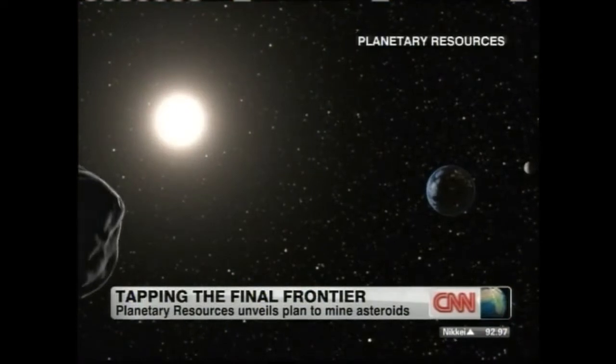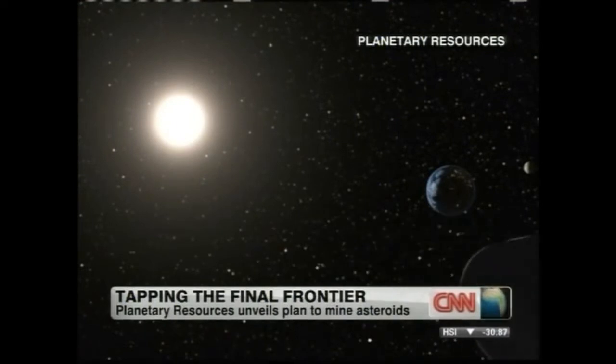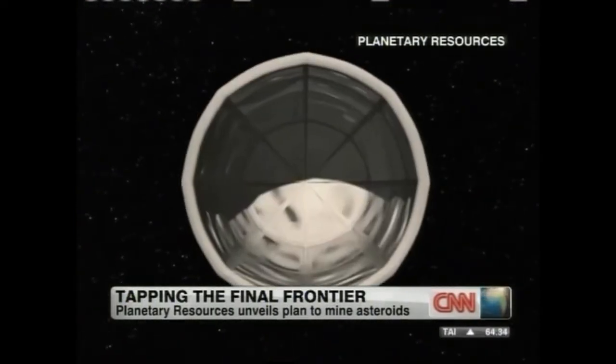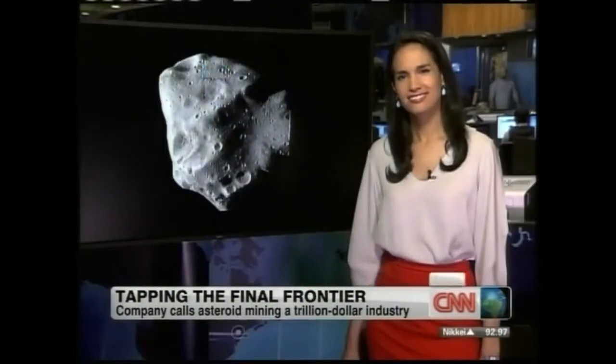Now, that last stage remains a bit hazy. The company has not said how it plans to mine the asteroids, and its co-founders admit they still need to develop some of the necessary technology, but they are convinced they're on the right path. Every aspect of human exploration ever, whether it was the Europeans heading to the Americas or the early American settlers going across the Great Plains, has been driven by a search for resources.